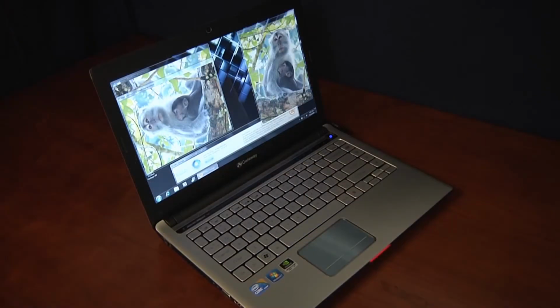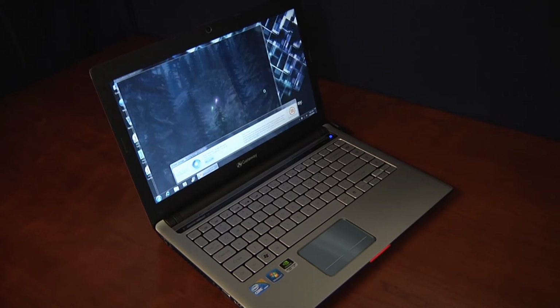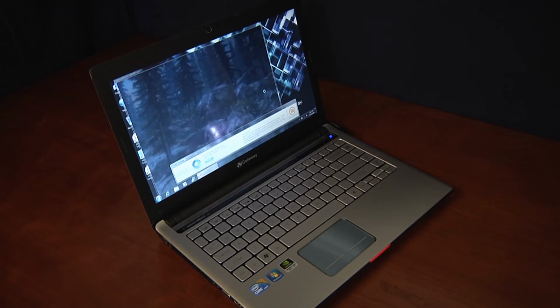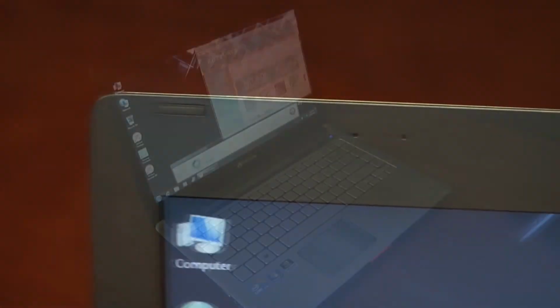The screen is a 14-inch widescreen LED backlit ultra-bright LCD with a resolution of 1366 by 768. The images are crisp, bright, and well saturated. The screen is topped with an integrated 1.3 megapixel web camera and stereo microphone.